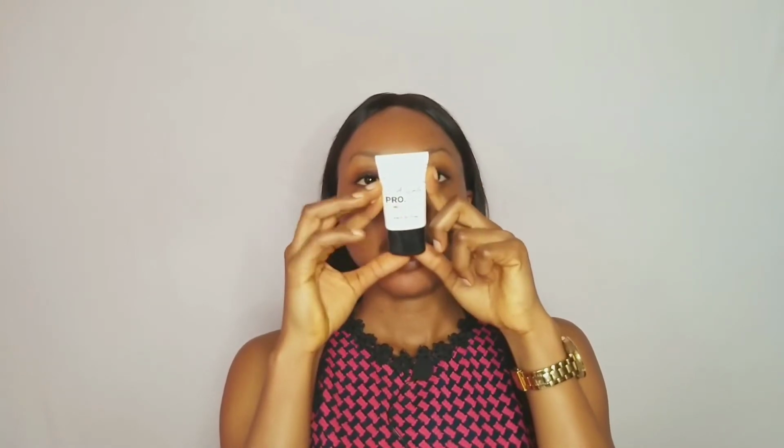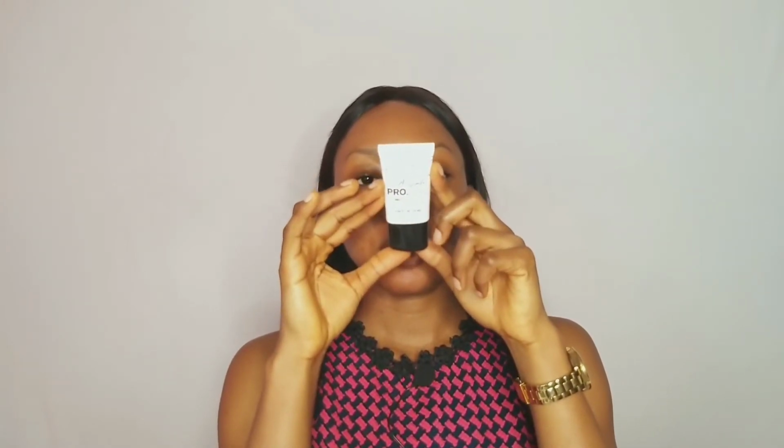Don't buy one that is too mattifying. Don't buy one that will dry out your skin, because when your skin feels dry, like I said, it will begin to produce oil. So just buy one that is mattifying but not too drying, okay? I'm going to be using this primer, LA Girl Pro Prep. That is what I've been using for a very long time, and that's what I'm going to be using in today's video.